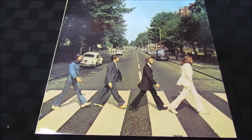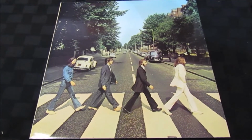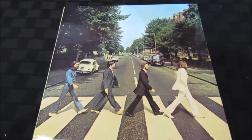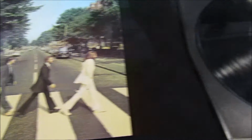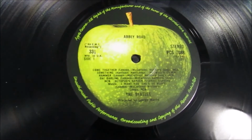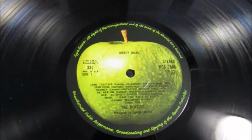And it sounded crisp and clean like the digital versions, but full of life and warmth like my American version. So I was getting really the best of all worlds with this 1978 British pressing on the Apple label. So let's turn it back over to me in the Beatles corner.